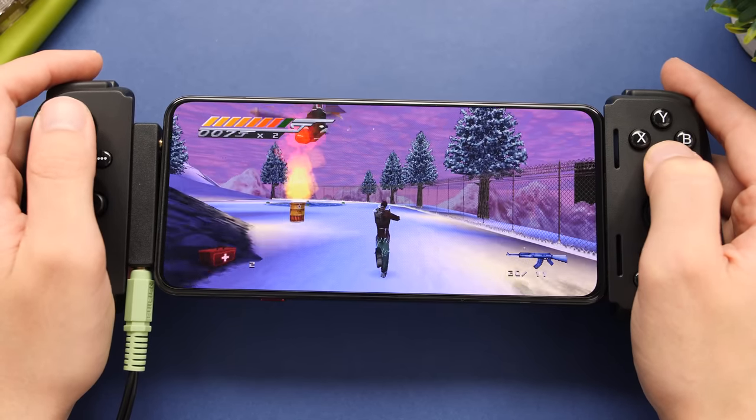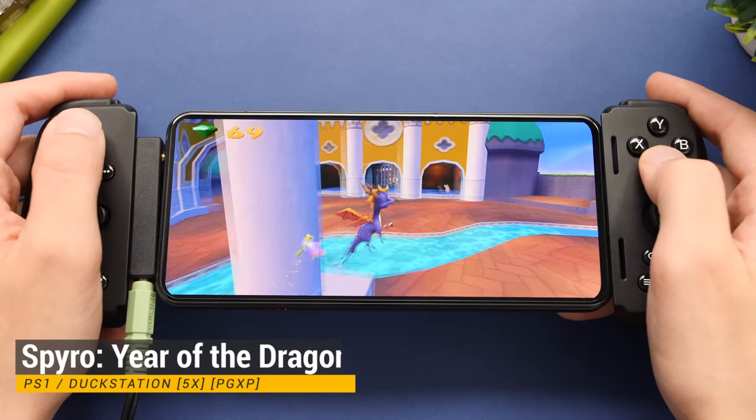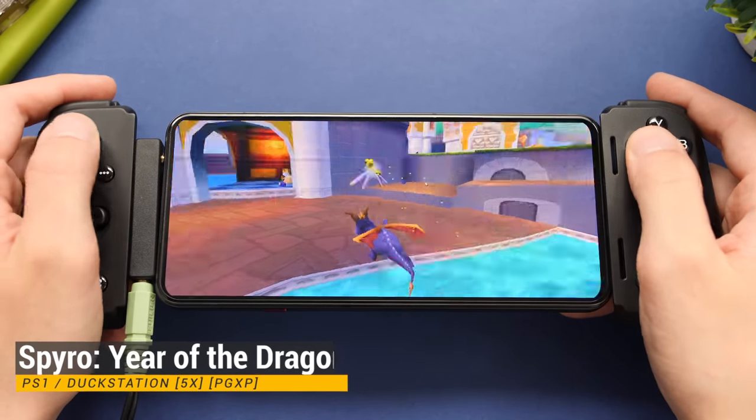For this, we're going to use the standalone DuckStation emulator, and I paired it with the 5x resolution option, widescreen hacks, and PGXP.